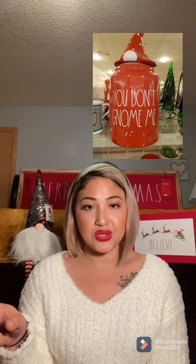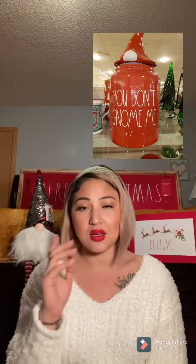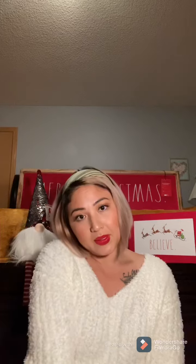I know my unicorn is the gnome mugs or canisters. I haven't seen any yet besides online or what other people have.